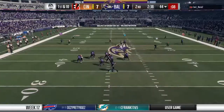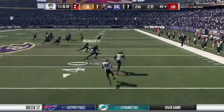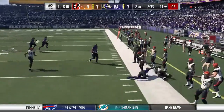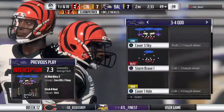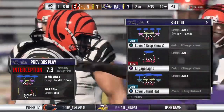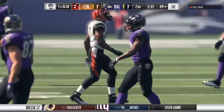First down, Flacco. He's going to rifle one deep left. Looking for Macklin, and it's intercepted. Picked off by the Alabama man, Dre Kirkpatrick. Well, Brandon, this is a former first-round pick, and he's been a bit of a disappointment in his career up till now. But he's still got room to grow. And this is an excellent play right here to come away with the football.